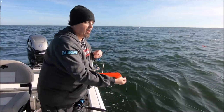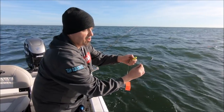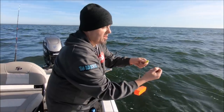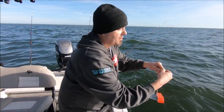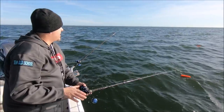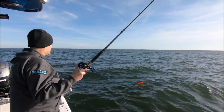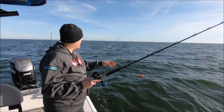2, 4, 6, 8, 10, 12. And I grab the line from the rod tip here. Do the old little twist, as an eel slime. Put it in my release, okay? That's it, let it out. Get a nice full spread. Just keep some tension on it, and it'll come out away from the boat.